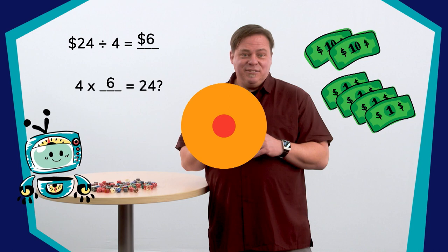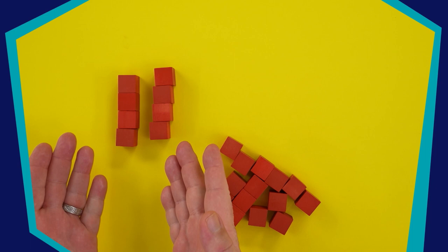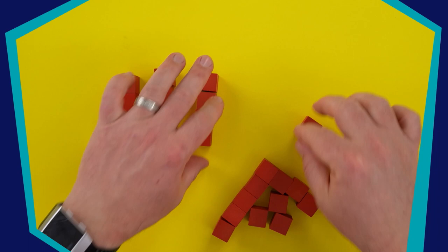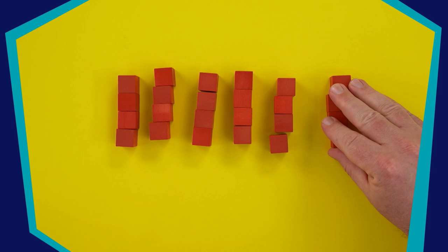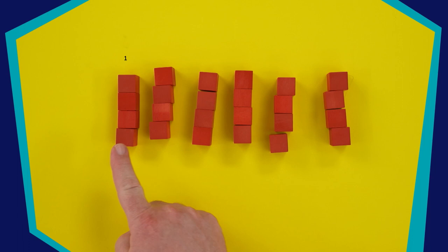Let's model that visually with some base 10 blocks. Here's one group of 4. Here's a second group of 4. Now I have a total of 8 blocks. I'll keep adding groups of 4, until I have 24 blocks. If I divide 24 into groups of 4, how many groups do I have? 1, 2, 3, 4, 5, 6. 6.